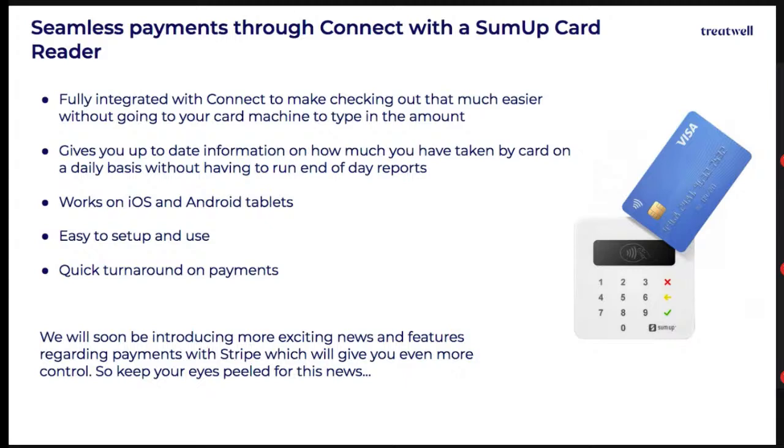It's compatible with iOS and Android tablets. The setup is really easy. It's two clicks, an email address, a password, and you're in. And then it's a quick turnaround on payments as well, as previously mentioned.